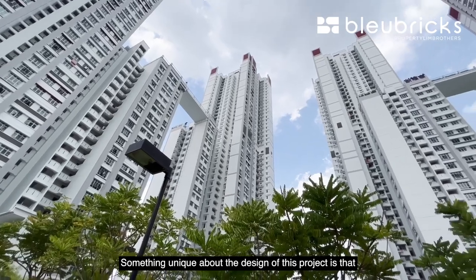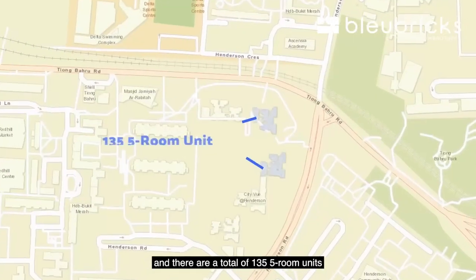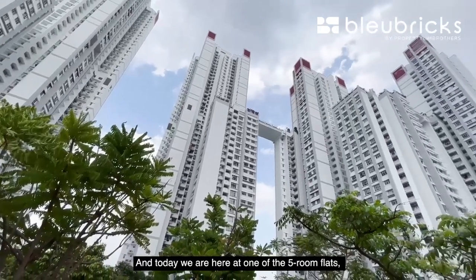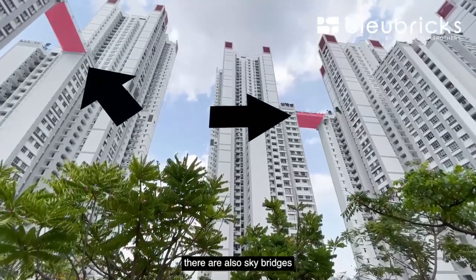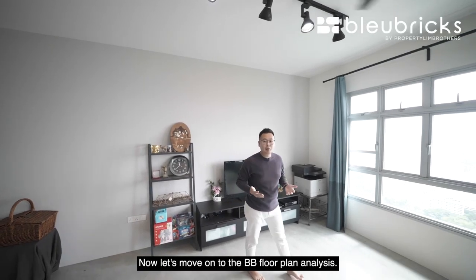Something unique about the design in this project is that the blocks are built in various heights and there are a total of 135 5-room units in this entire project. And today, we are here at one of the 5-room flat and it's at a super high floor. Apart from the super high floor, there are also sky bridges that connect 5 blocks at level 28. Now let's move on to the BB floor plan analysis.